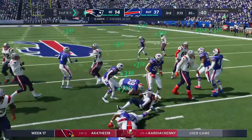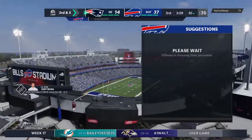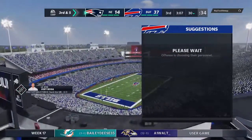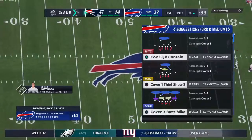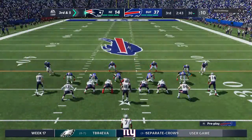Not much room here as he only gets it to about the 30. They follow up the gain of 5 by only getting 1 there on 2nd down. Well, they're hoping that the second half is better for him than the first half. They've got to find a way to get him going. He's a big part of their offense.